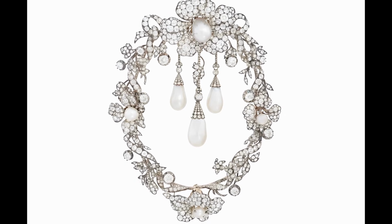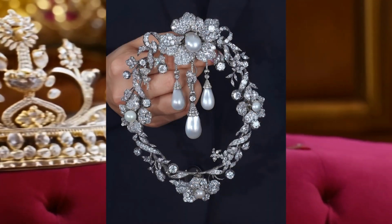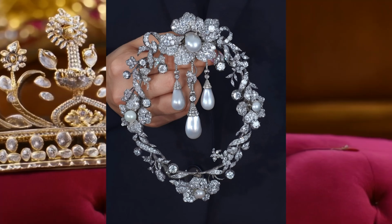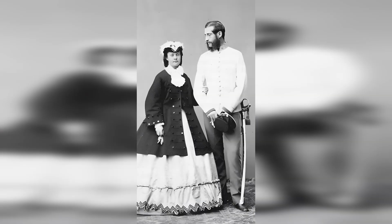This wonderful piece of jewellery was made around 1865 by Émile Biedermann. Biedermann was a third-generation jeweller who worked in Vienna. In 1848, he became the official jewellery supplier at the court of Emperor Franz Joseph. Since that time, he regularly carries out orders for members of the Austrian imperial family.